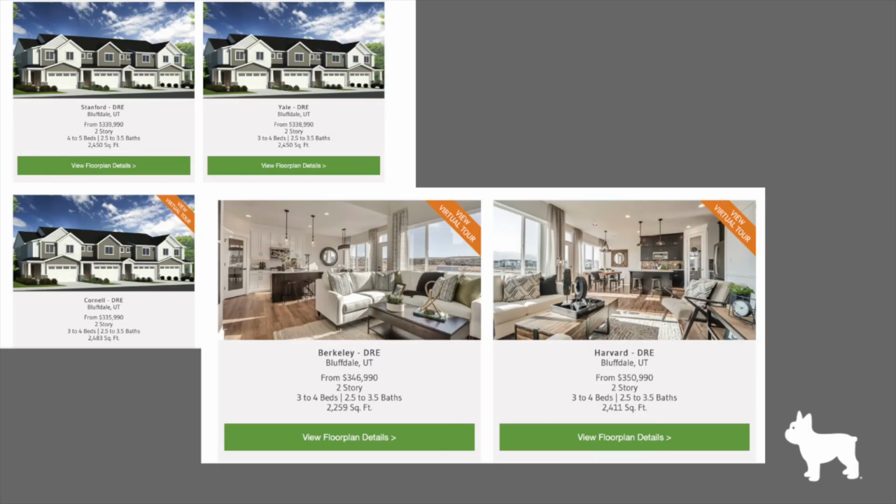So Enclave, the price point here is going to be right around the $320,000 to $350,000 range. And that's going to give you in the mid 2,000 square foot range, and 3 or 4 bedrooms, plenty of room for a growing family. So it's a good option if you're looking for a starter home.